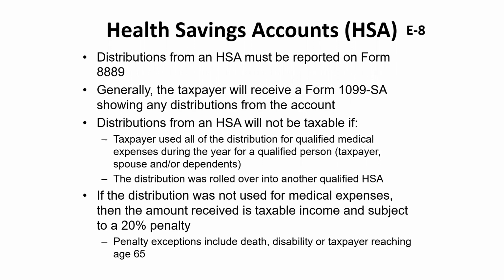Typically, the taxpayer is going to be receiving a Form 1099-SA. As I mentioned before, anything that has a 10, a 0, and 2 9s in it, the government gets a copy. So the government's going to want to see that we are identifying whether or not these distributions are considered non-taxable. Traditionally, distributions from the HSA are not taxable as long as you're using it for qualified medical expenses. And it can be for yourself, your spouse, and your dependents. Or if that distribution was rolled over to another qualified HSA, then you're in good shape.